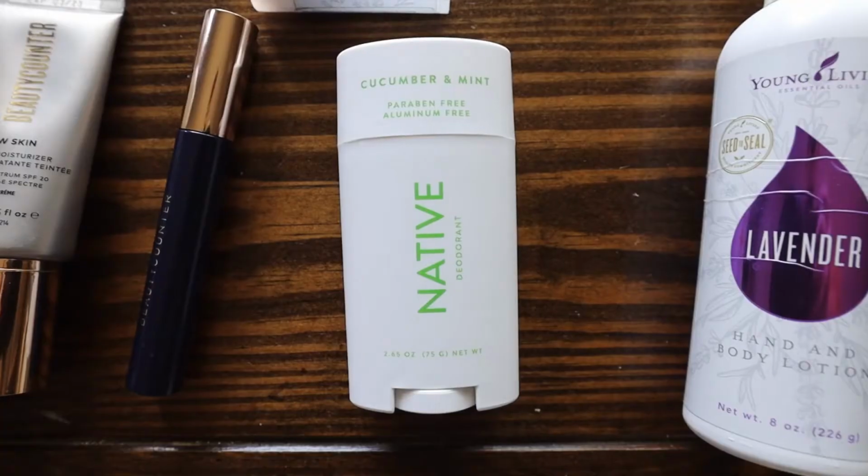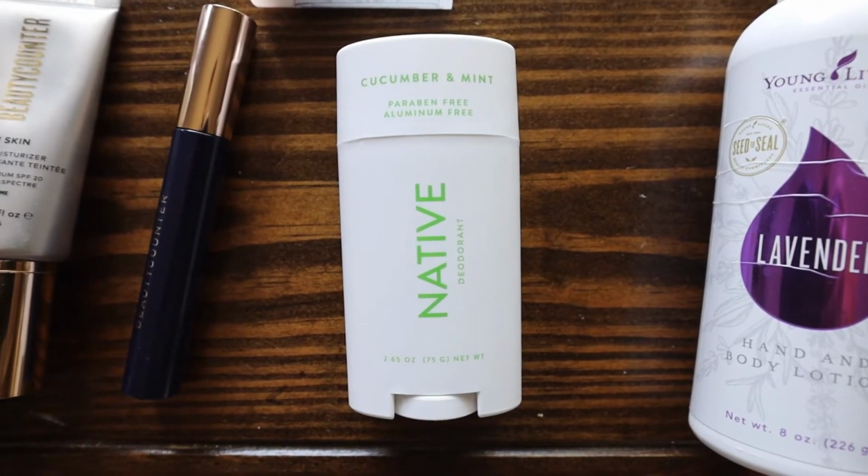So my first product is Native deodorant. I have been on the search actually for a really long time for a good deodorant that is not an antiperspirant and is aluminum free, and Native is one that I have settled on. It actually works better than the ones that I've tried that are more natural deodorants, and it is paraben free, aluminum free.